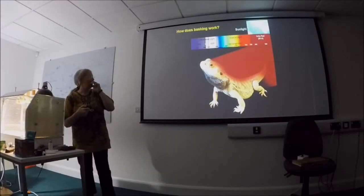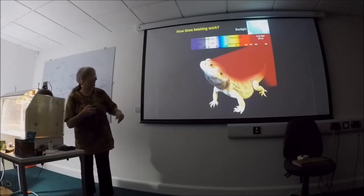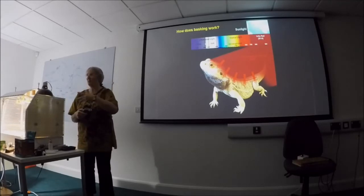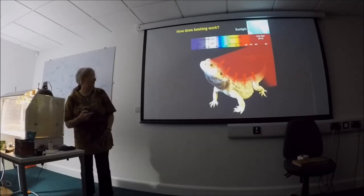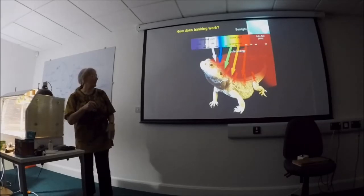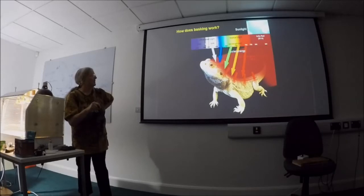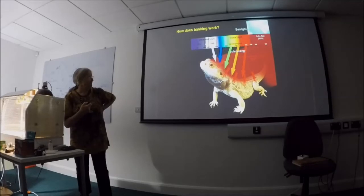So how does basking work? Well, here's my bearded dragon, Hog. He's one of my favourites. He's my first beardie. And the short wavelength infrared, as Ron has told us in quite a lot of detail, will go right through into his body. And I'm now going to add to this diagram. You haven't seen this before. I made this after I talked to Ron. We're going to put some extra energy in from the visible light, which won't necessarily penetrate the body as deeply, but it will certainly penetrate, particularly the red, which will go quite deeply.